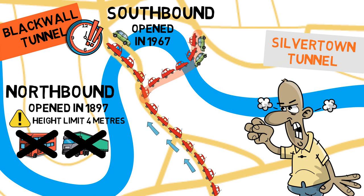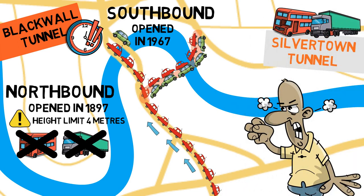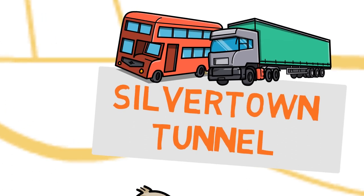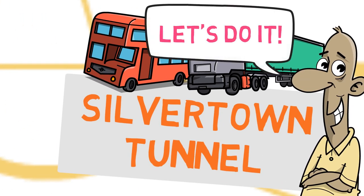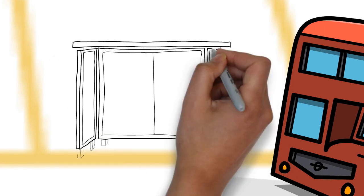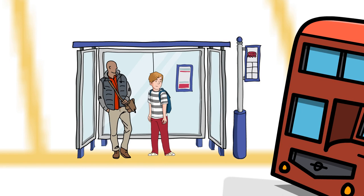Both northbound and southbound traffic would be catered for, and double-decker buses and larger HGVs would be able to travel in both directions. For businesses especially, this tunnel seems like a great idea. And if buses can be more reliable, then that might encourage more use of public transport. But that's only half the story.